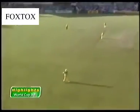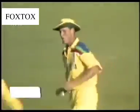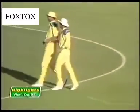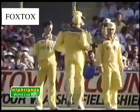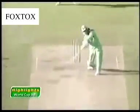Now then, Bruce Reid. Tom Moody the man at long off. And Steve Waugh has come back very well. He was in trouble at one point with the wides. And the fact that he was taking a little bit of a hammering shows great strength of character to be able to come back in this fashion.